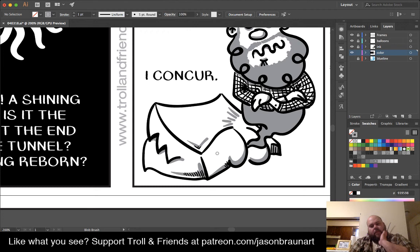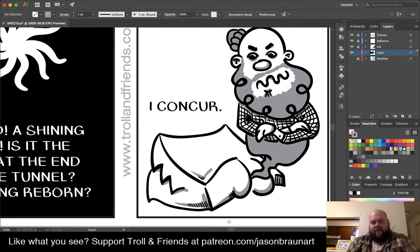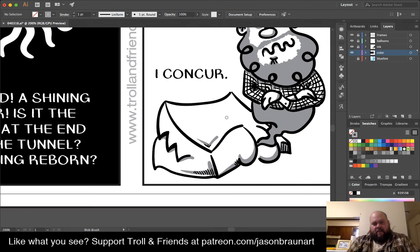I'm not digging those lines that I put right here, so I'm going to get rid of them. And you see, it looked like I was erasing the ink layer, but it's not. I was just erasing the color layer. So I think that's okay. I'm going to put a drop shadow underneath the mimic.